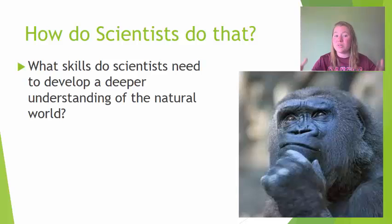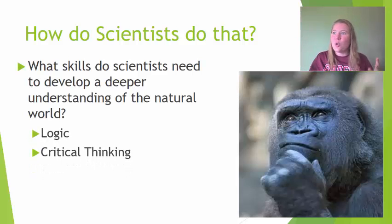So how do scientists really do that? Well, what skills do you really need to have? First one is logic or deductive reasoning. That's the whole point of taking math classes in high school, is to develop that logical process. The other piece is critical thinking, and that's why you have to take science classes in high school, is to develop those critical thinking skills.